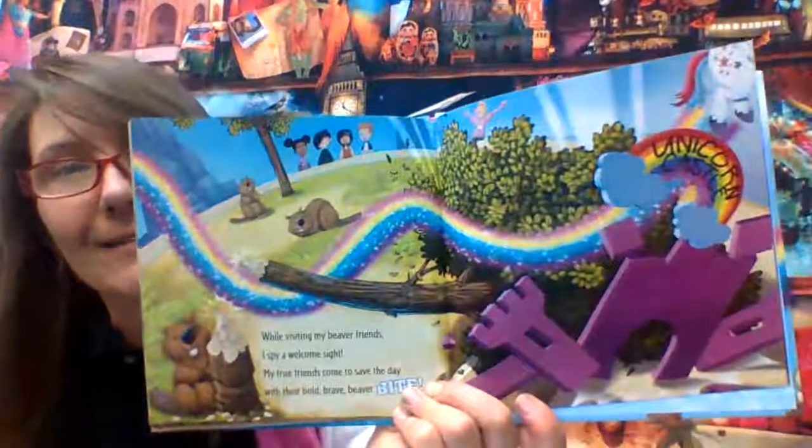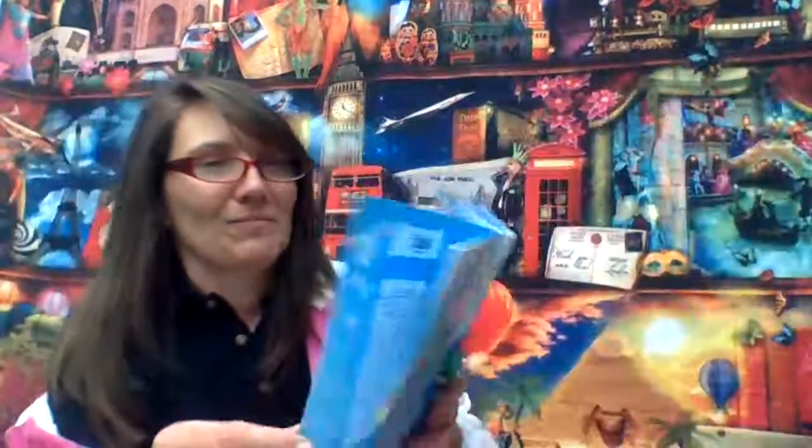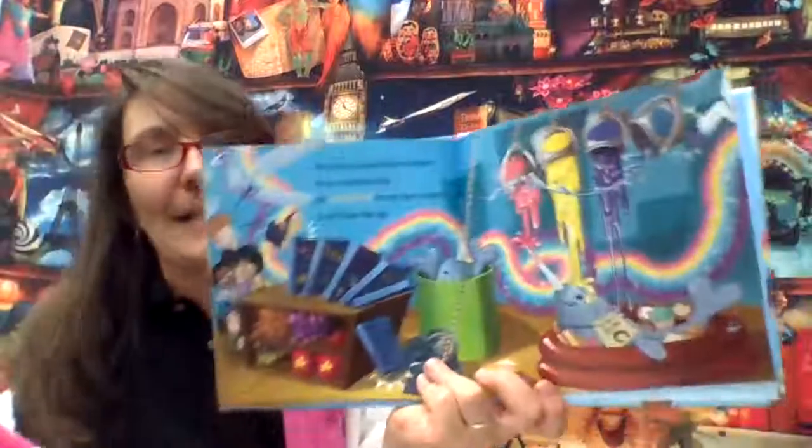While visiting my beaver friends, I spy a welcome sight. My true friends come to save the day with their bold, brave beaver bite. Oh, wow. The gift shop makes the perfect place for your elaborate trap, but lucky for me, there's a decoy to safely take the rap.